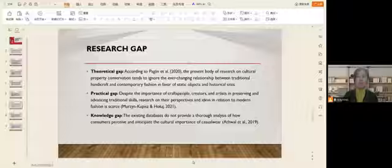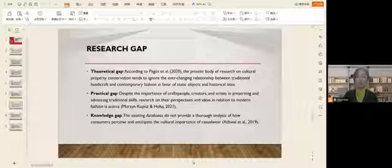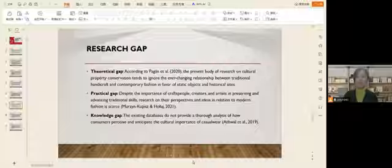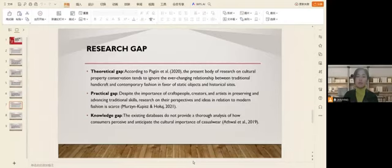Practical gap. Despite the importance of craftspeople, creators, and artists in preserving and advancing traditional skills, research on their perspectives and ideas in relation to modern fashion is scarce. Knowledge gap. The existing databases do not provide a thorough analysis of how customers perceive and anticipate the cultural importance of casual wear.